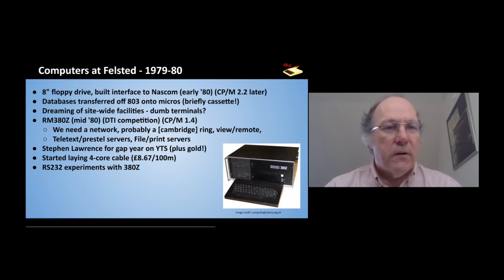So at Felsted, we carried on with the bits and pieces we were doing. We got an 8-inch floppy drive, interfaced that to our NASCOM, transferred our big databases off the 803 onto micros, and we started dreaming of site-wide facilities. Chris bid in a bankruptcy auction for some dumb terminals. He didn't win them, but there was a plan to put some dumb terminals around the place to a central machine. And then reading in the press, we began to realize micros on networks was perhaps more reasonable than dumb terminals to a central machine.